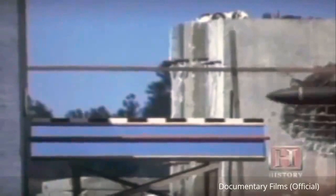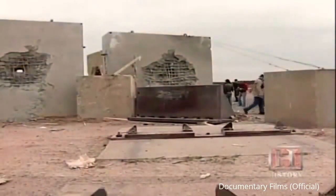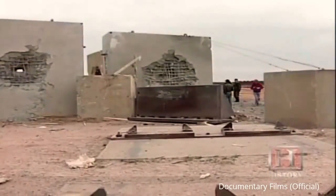Weapons such as the GBU-28 underscore a fact that bunker builders have struggled with since the dawn of the nuclear age. The destructive power unleashed by today's weapons is far greater than any structure can withstand. But that has not stopped people from trying to build the perfect bunker.